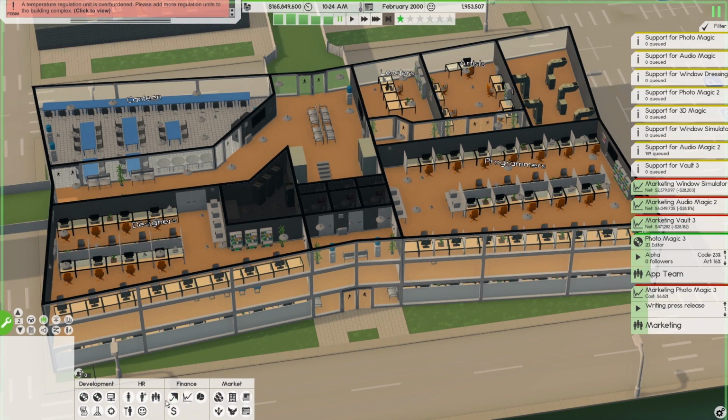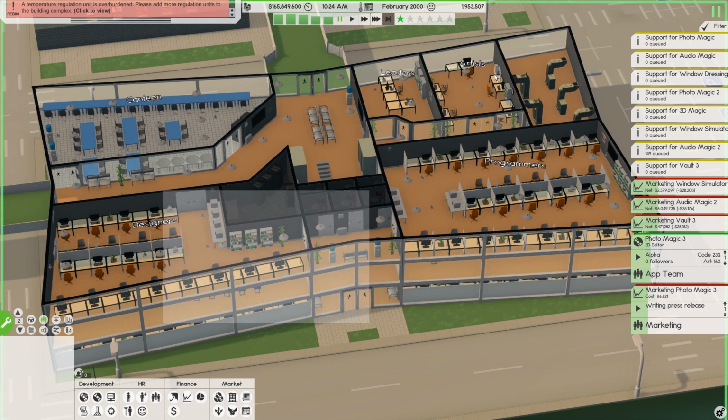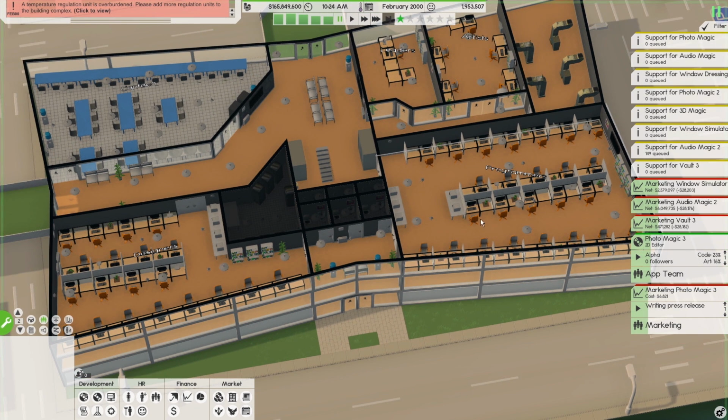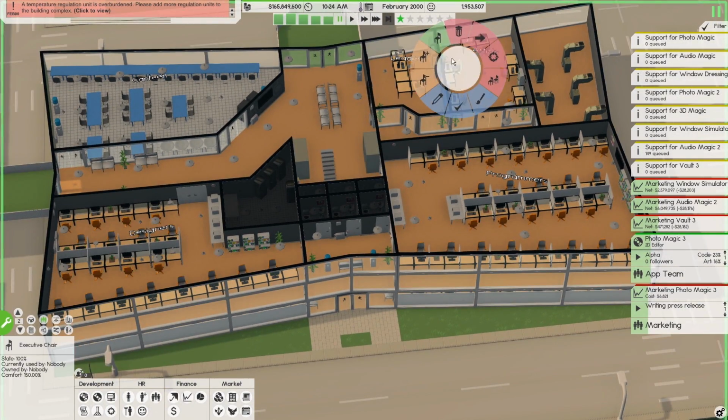Currently, if we go back into the game, have a look here. Core team's currently 34. We're going to expand that team, and they're going to take up this space here. They're going to start doing operating systems, I decided. So we have a room of programmers here, so we can get 25 programmers. We can get 20 designers here, and this is our little artist room over here.